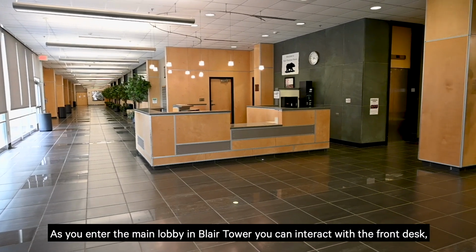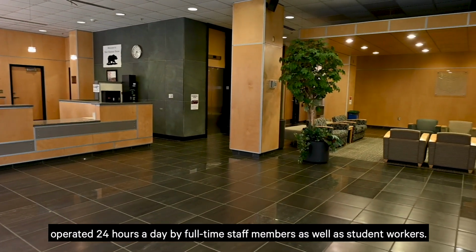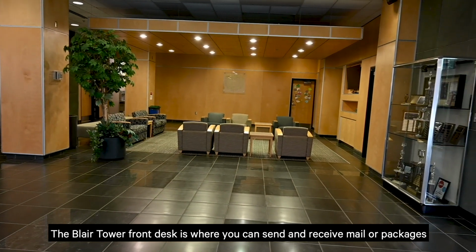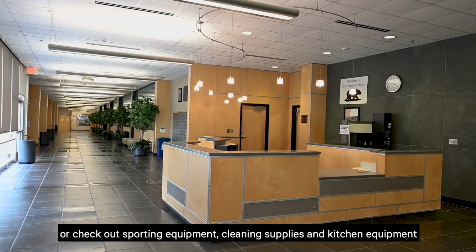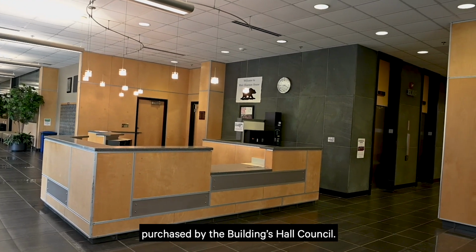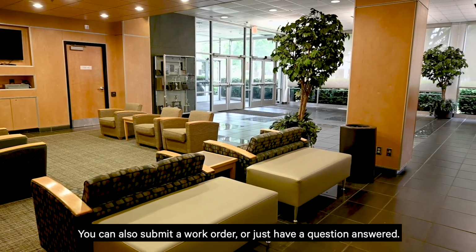As you enter the main lobby in Blair Tower, you can interact with the front desk, operated 24 hours a day by full-time staff members as well as student workers. The Blair Tower front desk is where you can send and receive mail or packages, or check out sporting equipment, cleaning supplies, and kitchen equipment purchased by the building's Hall Council. You can also submit a work order, or just have a question answered.